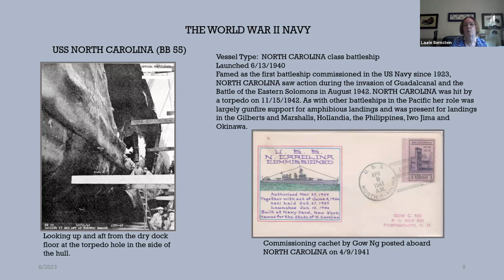As with other battleships in the Pacific, her role was largely gunfire support for amphibious landings, and she was present for landings at the Gilbert and Marshalls, Hollandia, the Philippines, Iwo Jima, and Okinawa.